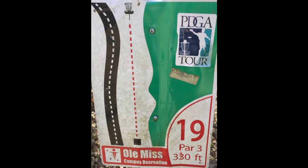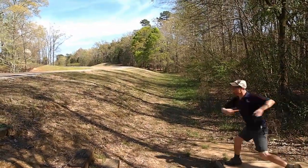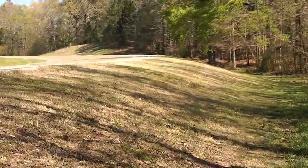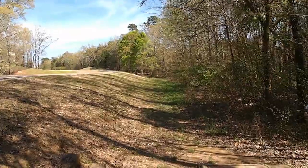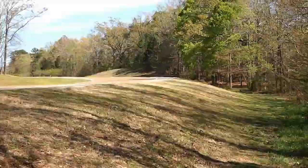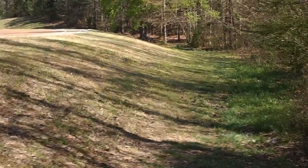Okay, so this is hole 19, par 3, 330 feet. The road is OB here. Alan throwing a turnover shot, skipping off the road. Steven next up with his flick. Looks like he came up a little short.